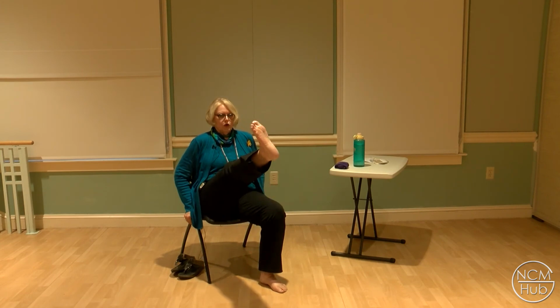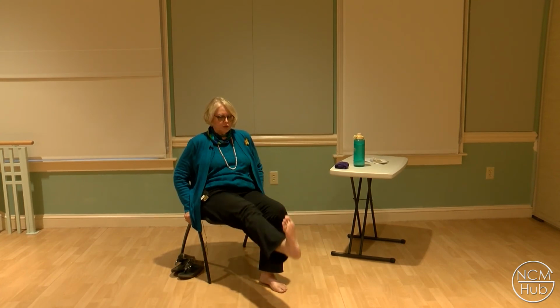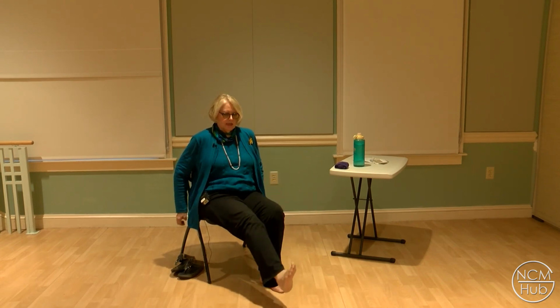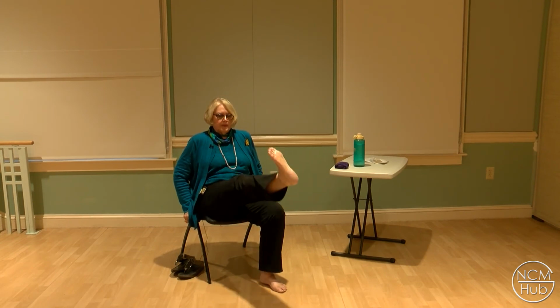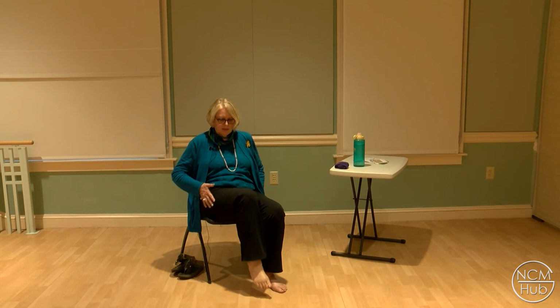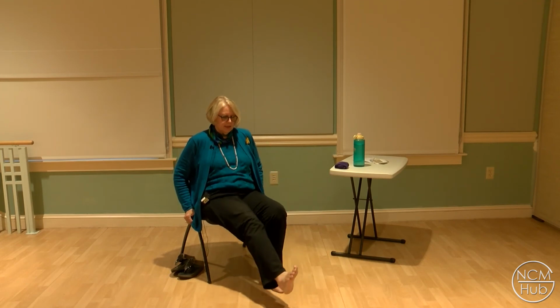Inhaling up, out, push out with the heel and down. Inhaling and exhaling, pushing out with the heel. Your body strengthens as you inhale, tells the muscles to relax as you're exhaling. Tighten up those core muscles. Being aware of how one side feels compared to the other. Are you feeling up in your hip, in your quads, back of your leg, in your ankle, your toes? Last one, up, out, push out with the heel and down.